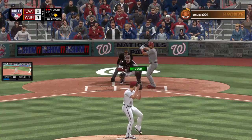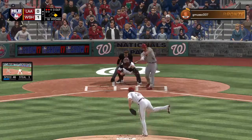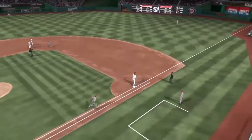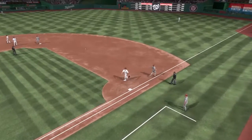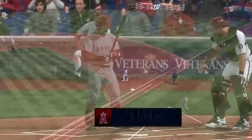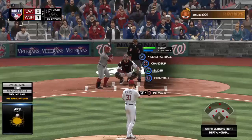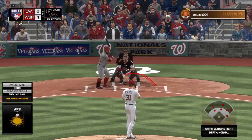Now with the 2-0 count and the power at the plate, it could be fireworks time. This is the kind of count he makes his money in. One there, on to first, and they get the double play turned on Pujols. Batting 6. Here's Luis Valbuena now. He'll work on keeping this top of the second alive.